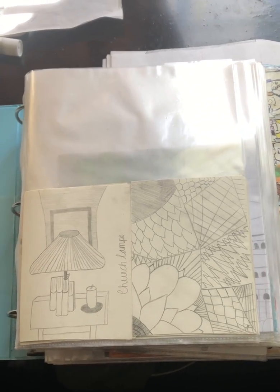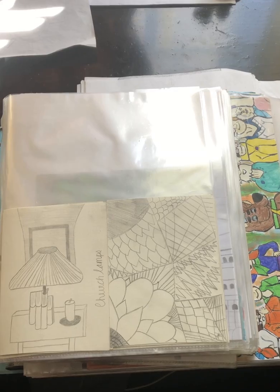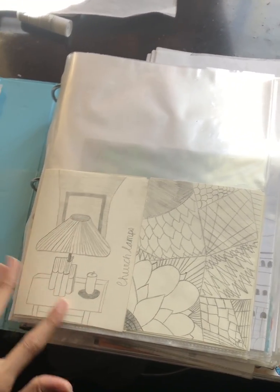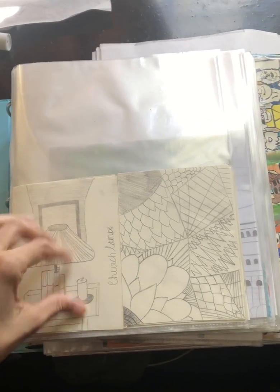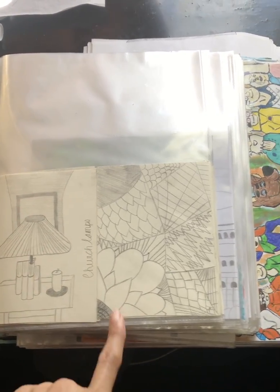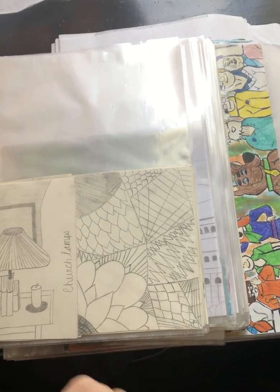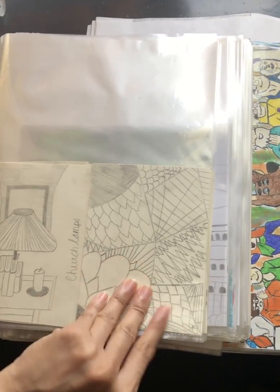I have some really awesome art in here. This is not to say that this is all the art I have. This is just all the old art I have. So I just wanted to show you guys. This is like a lamp from my church, or the church I went to. And this is just something I did, random, different designs, patterns, whatever the case may be.